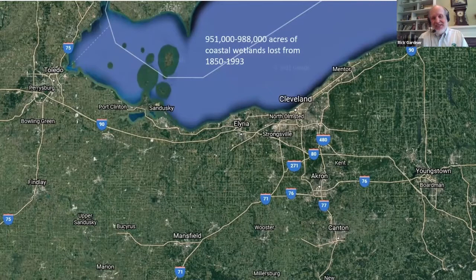And through all that change, studies looking at the loss of wetlands estimate that over about 150 years, close to 1 million acres of coastal wetlands have been lost. About 10% remain in Ohio today. And Ohio has seen one of the most dramatic losses of wetlands for a state in the nation.